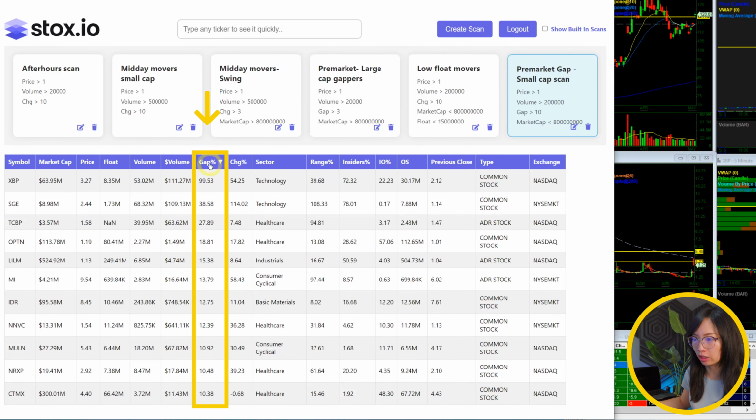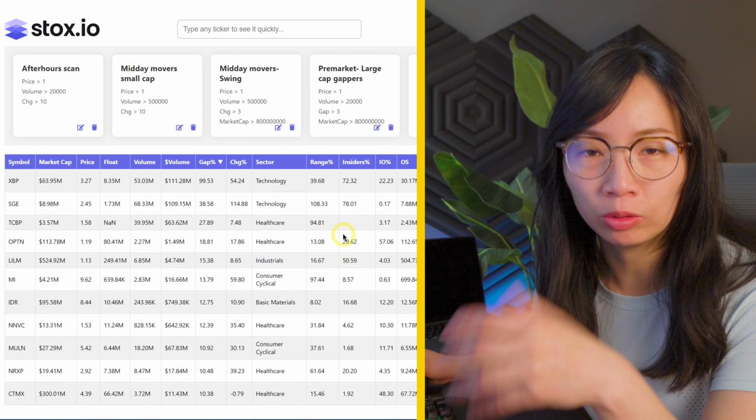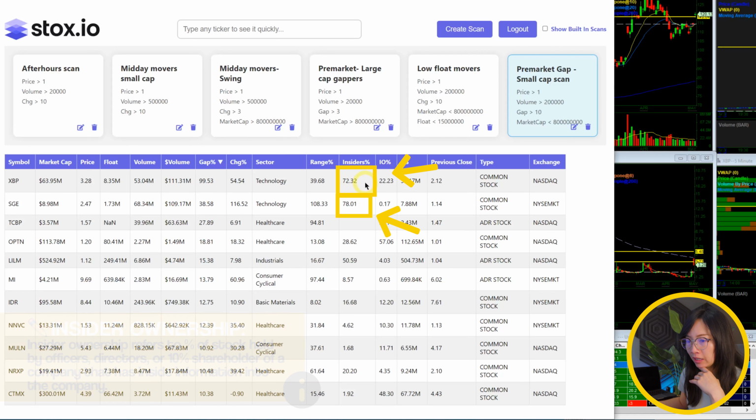And once you're done, you can sort it by gap percentage over here. One thing I also like to make note of that I started noticing lately is that a lot of these small cap gappers with a high percentage gap, you can see like this one, 100%, 39%, if the insider ownership is really high, you can see 72% on one, SGE, 78%.